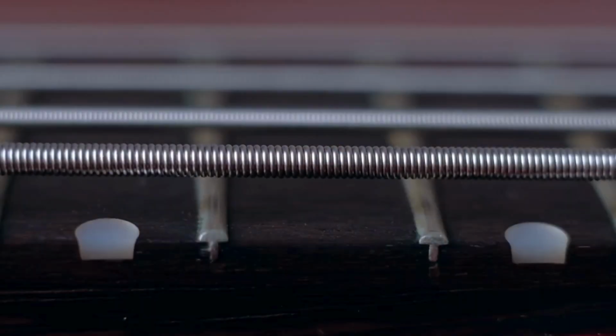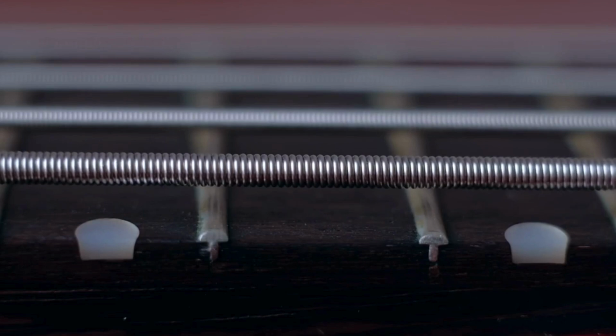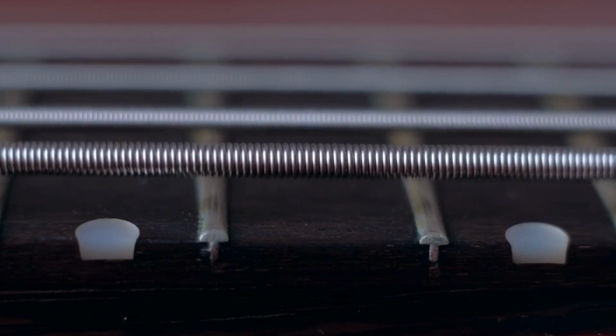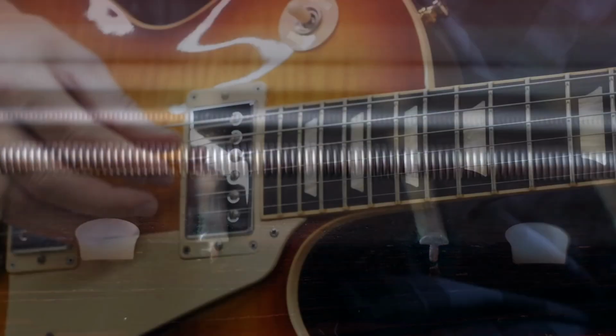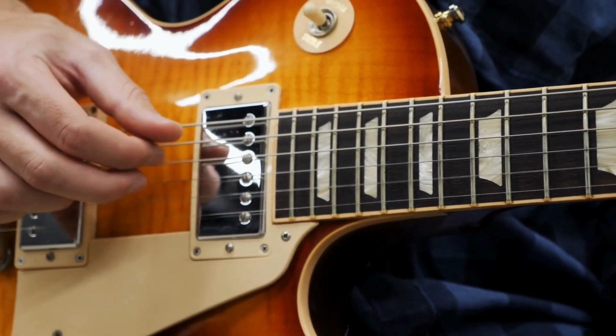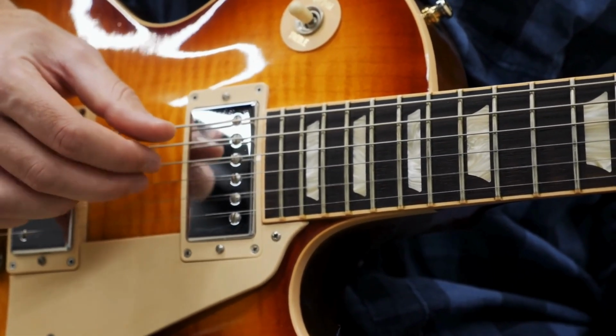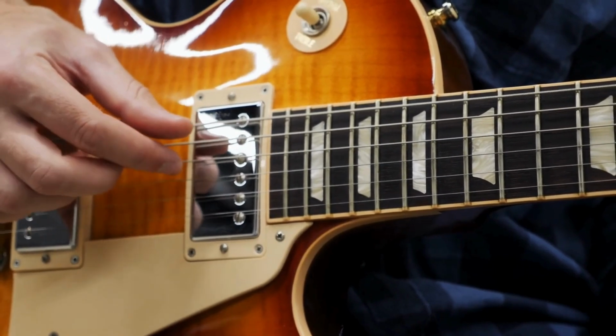At the core of a pickup is a magnet wrapped with a coil of wire. When a string vibrates, it disturbs the magnetic field around the pickup, inducing an electrical current in the coil. This current mirrors the frequency and amplitude of the string's vibration, essentially translating the physical motion into an electrical signal. The signal is then sent to an amplifier, which boosts it and sends it to the speaker, where it's transformed back into sound, only much louder.